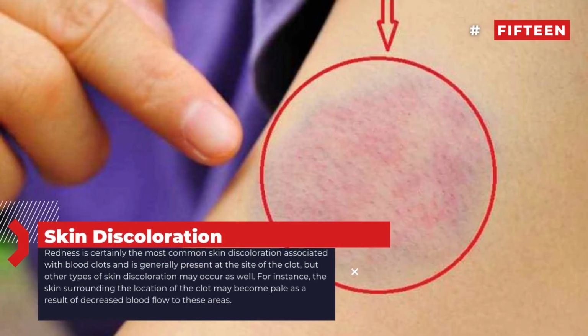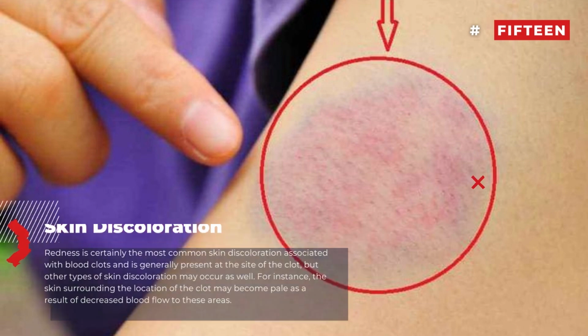15. Skin discoloration. Redness is certainly the most common skin discoloration associated with blood clots and is generally present at the site of the clot, but other types of skin discoloration may occur as well. For instance, the skin surrounding the location of the clot may become pale as a result of decreased blood flow to these areas. As the clot worsens and blood flow becomes even more restricted, the skin may even take on a bluish color and will feel noticeably cooler when you touch it. If this happens, be sure to make an appointment with your physician immediately.